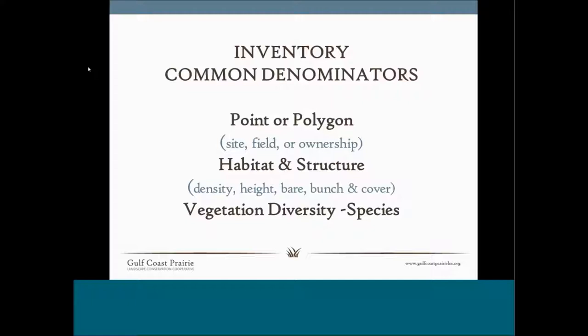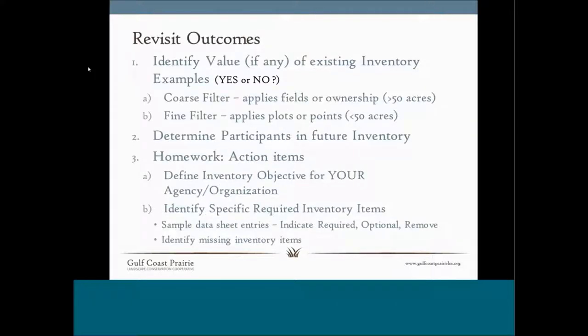Getting back to this concept, I think we have come to an agreement that we can include things that are of value on a format like that, be it height or bare ground or bunch grass, addresses per acre or species, the highest priority or those species that are most dominant. I think we don't need to task people with things that are unnecessary.